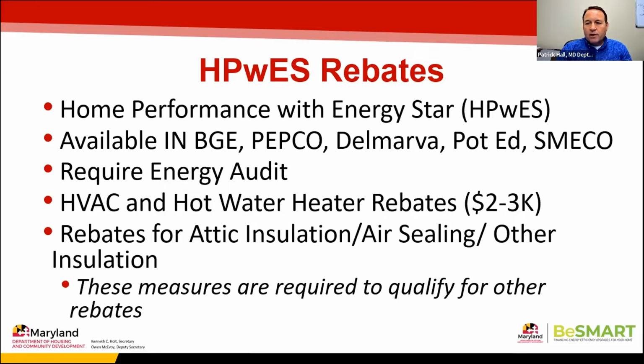If you are in one of these top 5 utilities, you can get an energy audit for $100. That's the starting point to get to these rebates. A lot of people that come to us don't know about these rebates, and there's a couple steps involved. You pay $100, the utility pays the other $300 to the auditor. They come and do a very detailed audit of your home. And then once that's done, they give you a prioritized list of measures. And these measures are in order of importance.